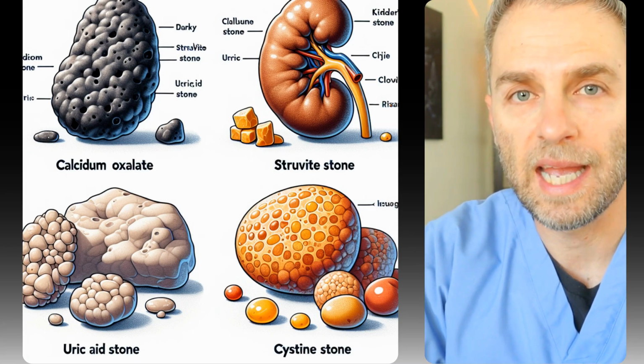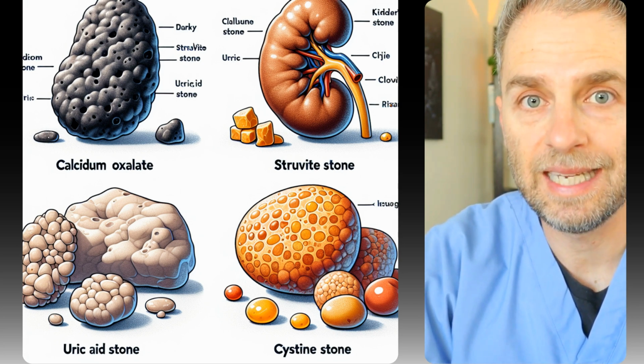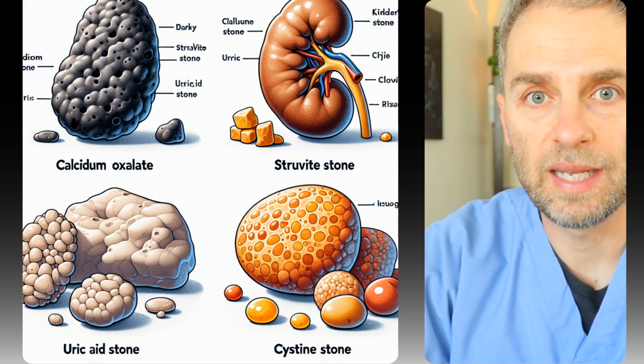Again, this is where it helps to get the stones analyzed so you know which approach is going to be the most beneficial for you here. Ultimately, though, you're going to want to read labels and understand, am I getting 2,000 milligrams of sodium or more than that or less than that, and adjust accordingly based on what kind of stone you have. So again, the calcium oxalate stones are the most common, and there's also uric acid stones and struvite stones and even cysteine containing stones. Some of these are caused by genetic disorders, some of them are caused by infections.